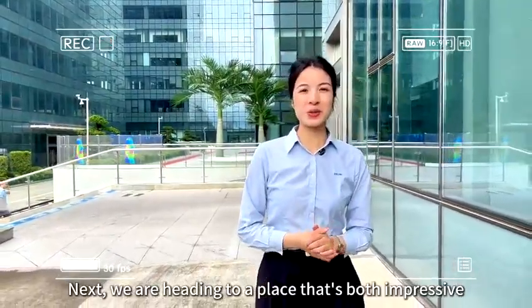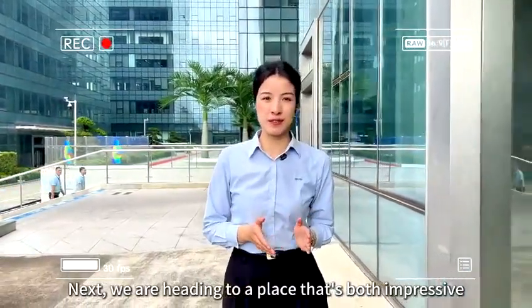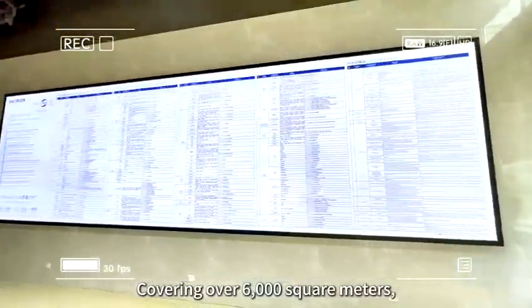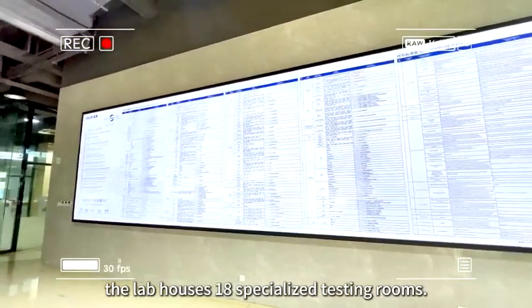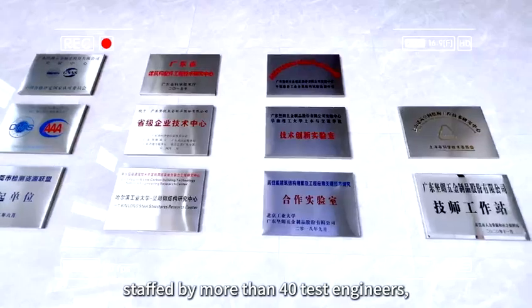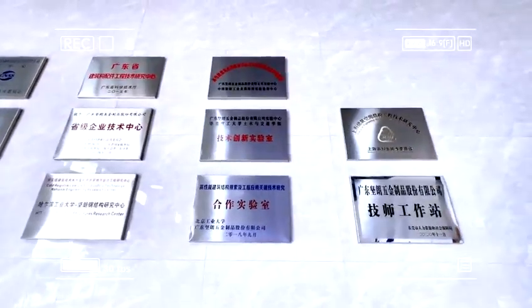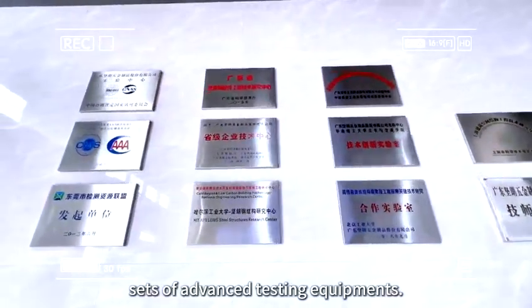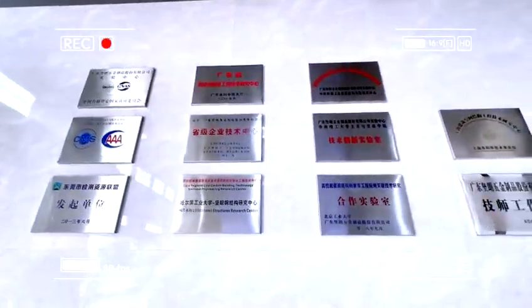Next, we are heading to a place that's both impressive and a little mysterious, the KINLONG Laboratory Center. Covering over 6,000 square meters, the lab houses 18 specialized testing rooms, staffed by more than 40 test engineers, and equipped with over 300 sets of advanced testing equipment.